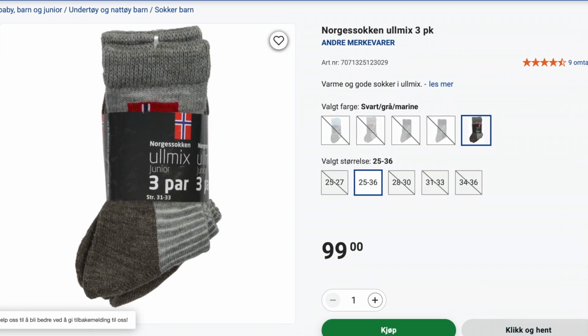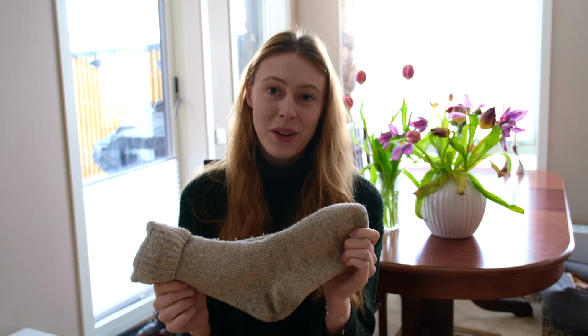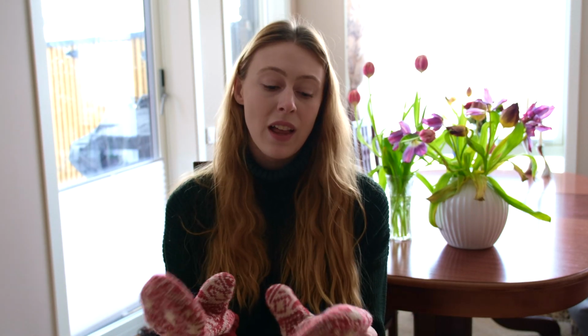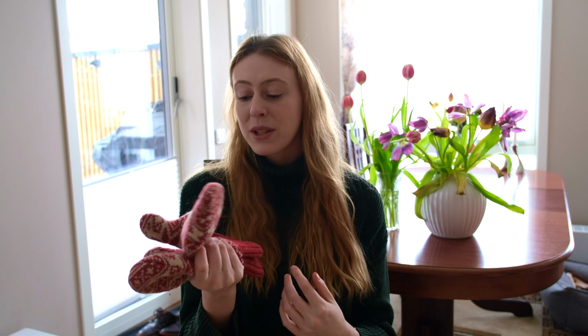Everybody has a couple pairs of these, and they're very common to wear indoors and outdoors, but it's very essential to keep your appendages very warm, and wool socks are a great way to do that. I also have a pair of wool mittens. Mittens are always a lot better than gloves at keeping your hands warm because all your fingers are touching inside them, and the wool is one of the most important things to wear in the winter to keep yourself warm.